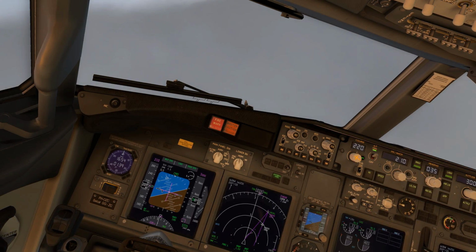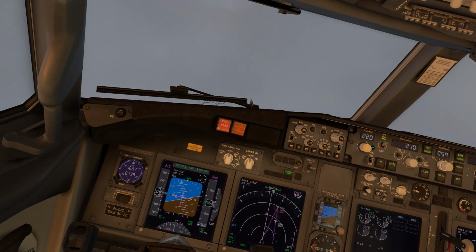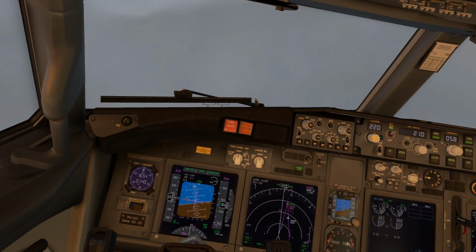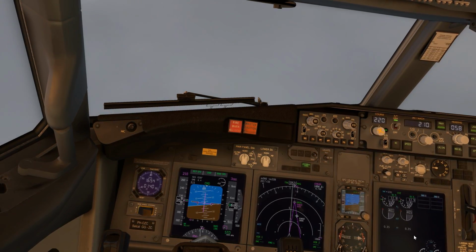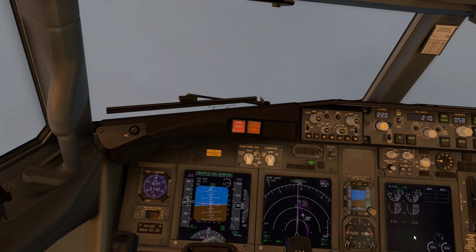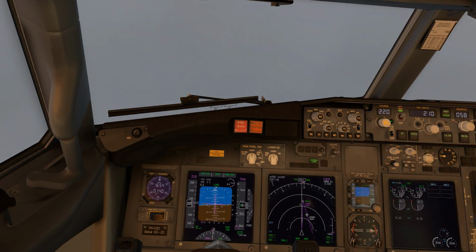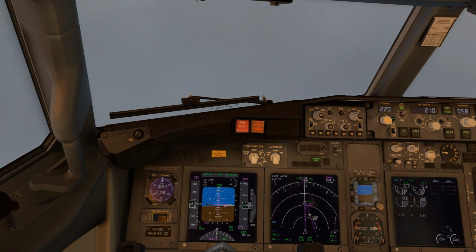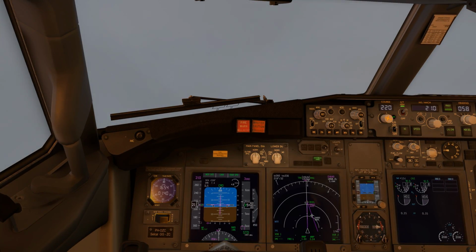So it looks like we'll be taking the 060, as we did cut the track short. So that'd be the 058. Come down through 6,000. Not going to intercept the ILS until we get to the Echo Hotel 450. So we can take this turn and then we'll already be lined up, ready to take the localizer.